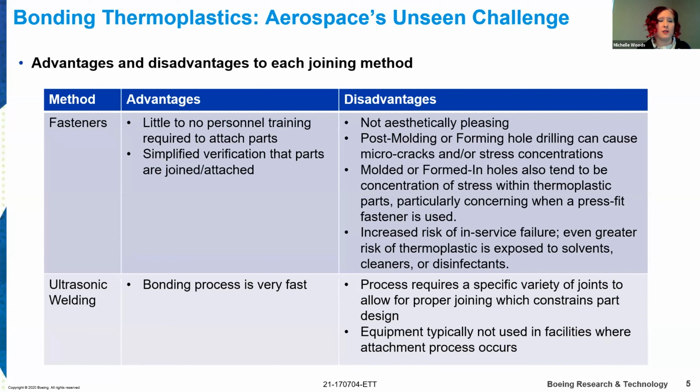This is typically of concern primarily for our customers, as they desire a very clean, smooth aesthetic for their aircraft interiors. Fasteners don't really provide that. From a part robustness standpoint, post-molding or forming hole drilling can result in microcracks or stress concentrations around the hole, and that can be exacerbated by over-torquing of fasteners. Fastener holes that are molded or formed in also tend to be areas of stress concentrations within thermoplastic parts.